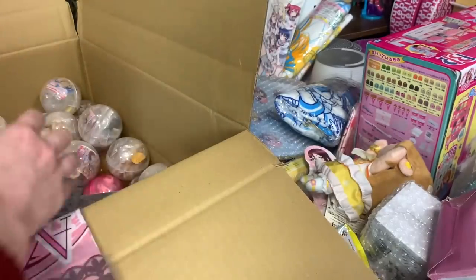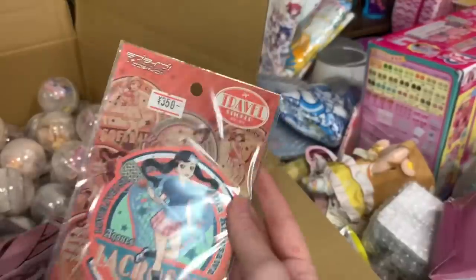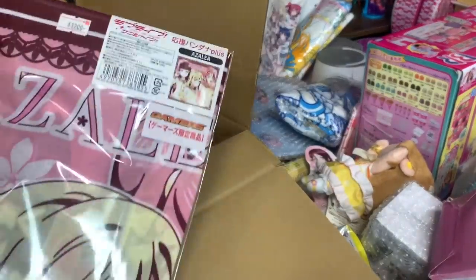I have a little more. Oh my gosh. Sweet! Oh my gosh, that's my favorite Daya art, actually. I love the sports set because of that. Oh, and then we have this. I actually have Chica's one of these. These are stickers, like big stickers. I don't use them as stickers, but I collect them.